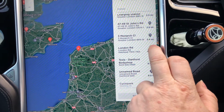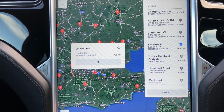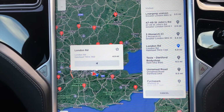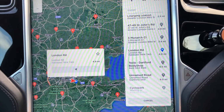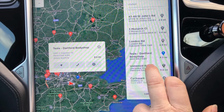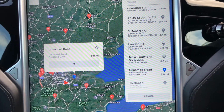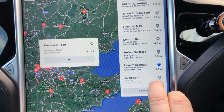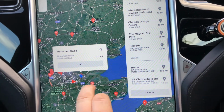I wonder what W means there. Let's have a look on that. There we are, London Road, Halstead. So it's Tesla Dartford Body Shop. So there we go. That means workshop, and X means body shop, and Y I think means service centre. Oh no, it doesn't. Of course it doesn't. This is the ABCDE showing you where each one is on the map.